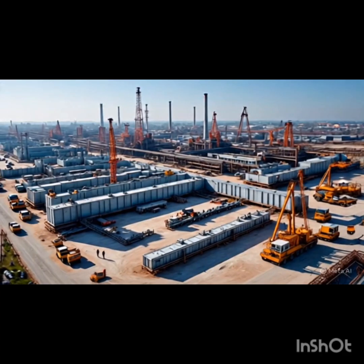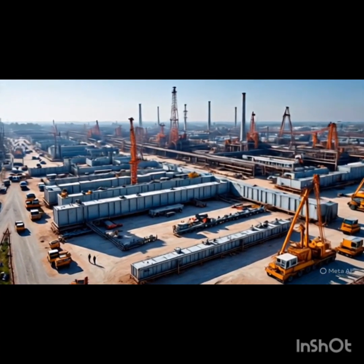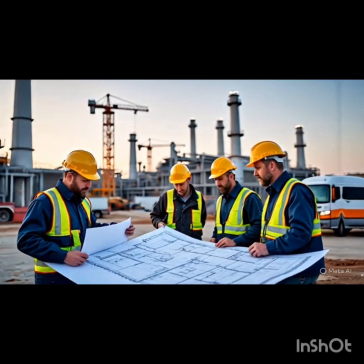Well, that's where this core framework comes in. It's really the backbone of how these things get done. The EPC model. Right, EPC.